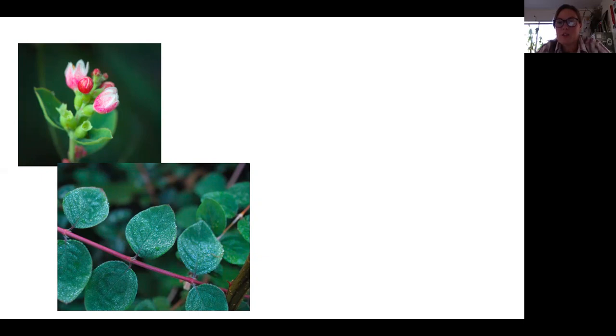Red looking branches, opposing leaves. Yep, good. Okay, and we've got flowers, right? So flowers are very helpful. Oh, I see that thorn there. I think that might be from a different plant, but on this one, serration or lack of on the leaves. Okay, so somebody here knows their leaf shapes and leaf margins.